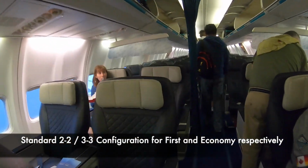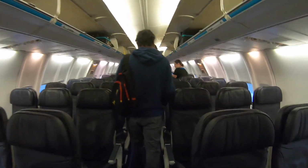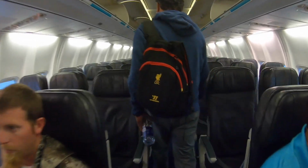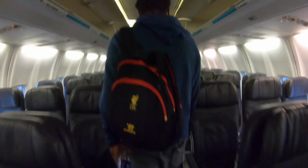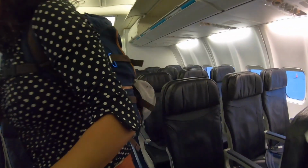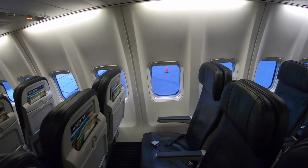You can see on this WestJet plane, the 737-600, they do have a first class section, which is a 2-2 configuration, and then it switches to 3-3 as you go through the economy section, which you're going to see pretty much in any 737 aircraft. And again, getting to my seat, which was 18F, right on the window, and getting settled in.